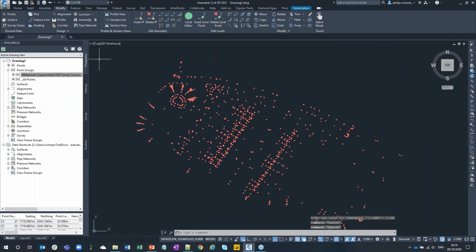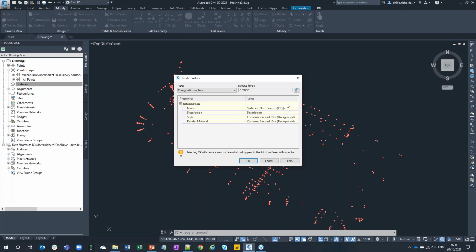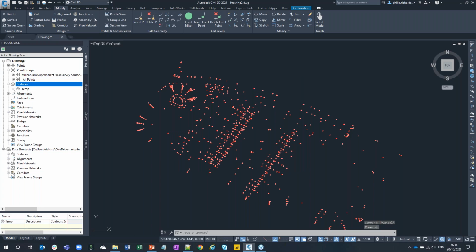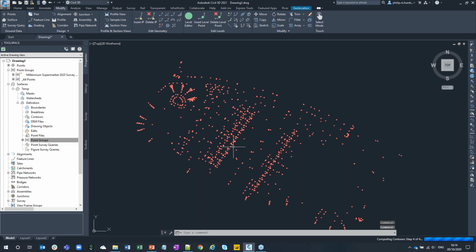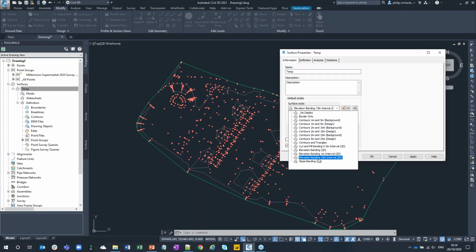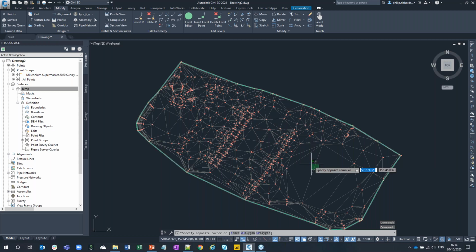Perhaps what I might do at this stage is I'd create a surface. I call it something like a temporary surface for myself, so I know what I've got in there. And I might just go and apply all of the points into the surface just to see what I've got building. And I can change my surface style so I can come and see the triangles in here. So I can see how things are building up.